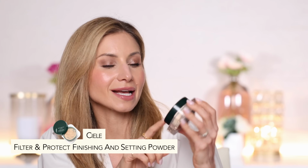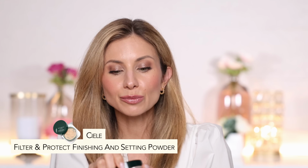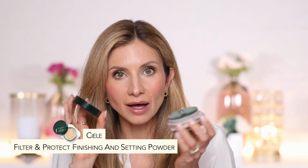Drop it down below. Okay, another product that I picked up that I discovered was a setting and finishing powder from the research of this video, and I'm really excited about this one because this one, my friends, has an SPF in it. It's the Ciel Filter and Protect SPF 30 loose powder. This brand I have really been loving lately. Everything I've purchased from them I think has turned out to be a fantastic product. So this is a really fine loose powder. By the way, I have the shade 01. It's very, very fine and lightweight.